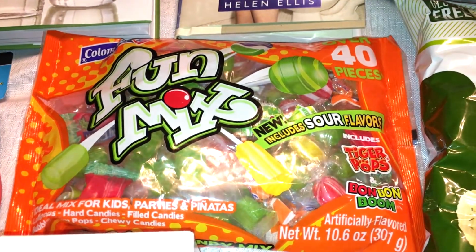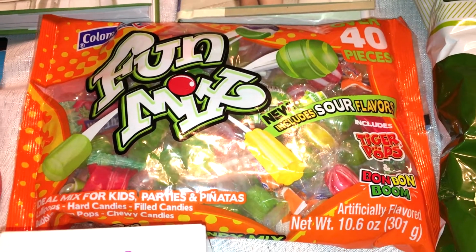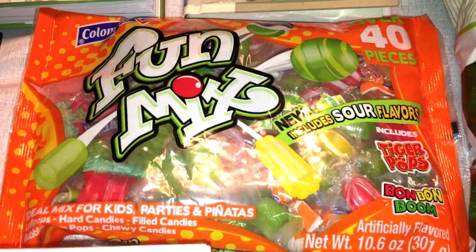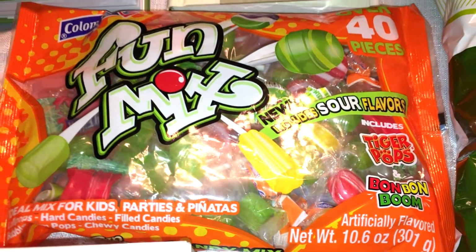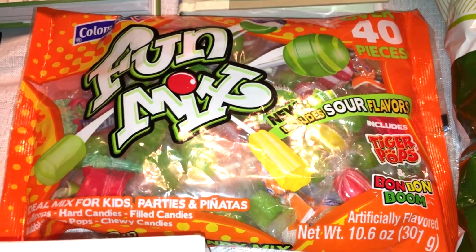All right, so then I got a few food items and candy, as you can see. They had a ton of the Halloween candy. I don't know if I've ever seen this one before. We're going to give it a try. And if they're any good, I may go back and buy some more for Halloween.